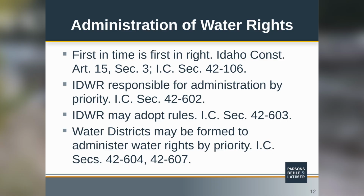All right, so when the adjudication is over, you know what Michelle was talking about, even before adjudication's over, water rights have to be administered. So what is that all about? Well, in Idaho, as you've already figured out, first in time is first in right. So if you've got a senior priority, that water right has to be satisfied completely before a junior water right gets a drop. That's the law in Idaho. And that's been well litigated as well.